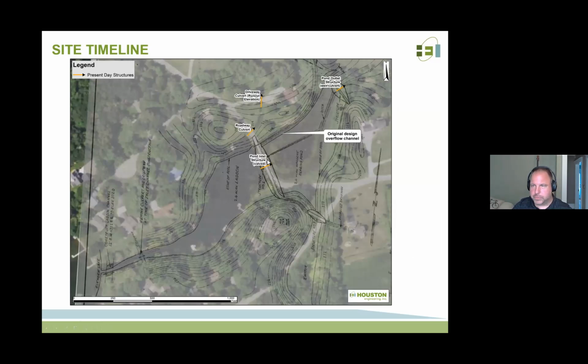So you can see this original design still had the roadway here. It was a little bit different alignment. We had the structure going underneath the roadway into the pond, and that was intended to be opened up to allow water into the rearing pond to fill it, to perform the rearing. We had an outlet structure so that water could leave.